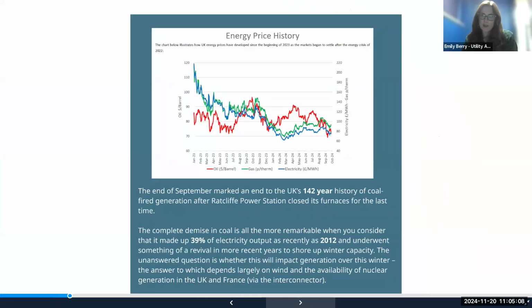So to start off with, I thought, it being this time in the morning, it'd be lovely for you all to look at this graph at this hour, but I'm not expecting you to necessarily understand all the differences on this graph. This is just to give you an overview of what the energy market's behaviour has been like. So we can see here oil, gas and electricity prices and how they have moved from January to October 24.